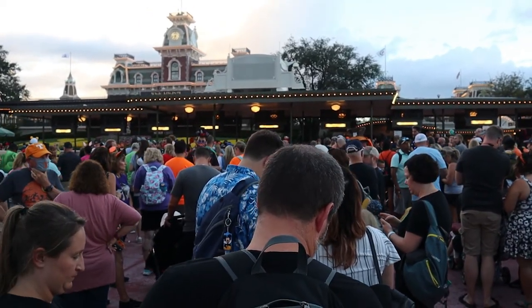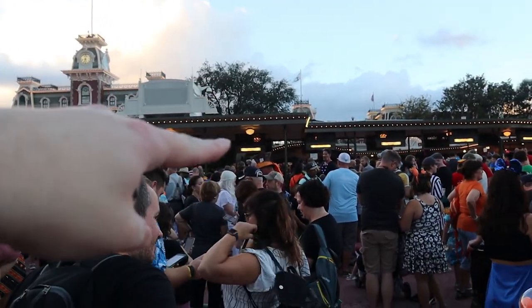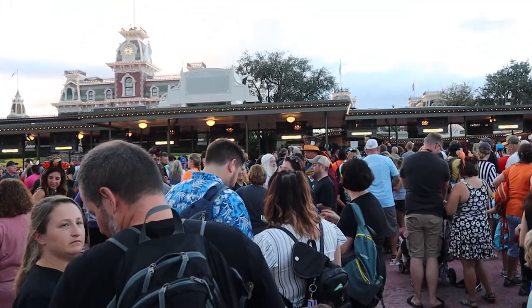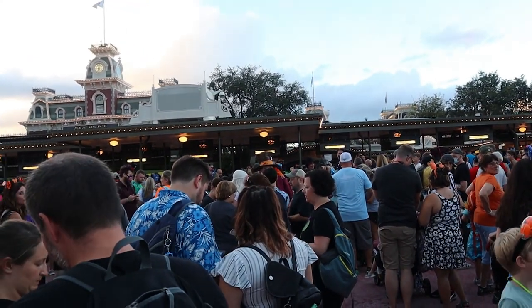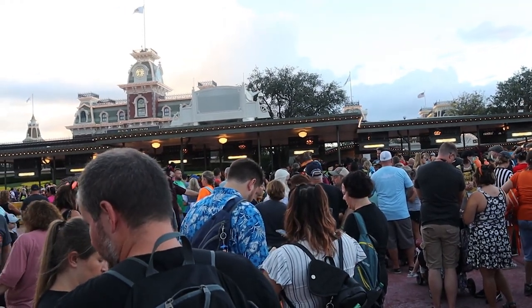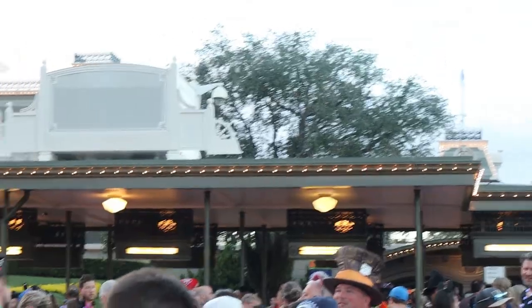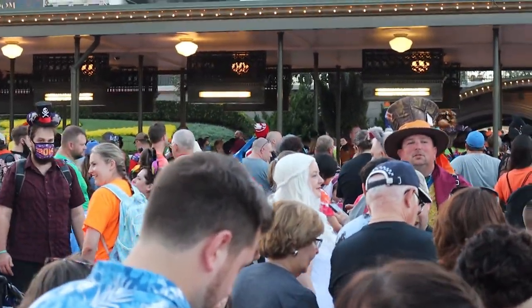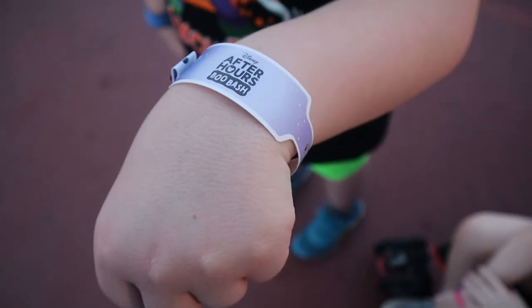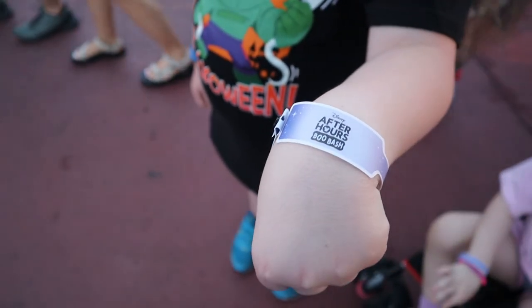So we fully anticipate that when we get inside this entrance right here, before we go under the bridge, under the railroad, they're going to hand us a band to put around our wrist, which indicates that we are part of the Boobash, so that when the park closes at 9 o'clock, all the people who have the wristband can still hang around. We found Waldo. He's right there. So that's the band you get to signify that you are part of After Hours, so that when the park closes, they don't kick you out.